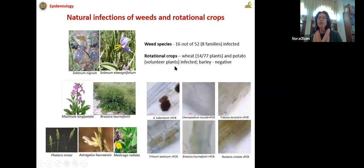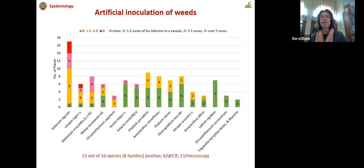Among the rotational crops, we were able to find positive wheat plants, but barley plants were negative. And of course, potato volunteer plants were positive. In the artificial inoculation of the weeds, we were able to detect 13 out of 16 species positive. Among them, of course, the Solanum nigrum, which had the highest severity of infection.